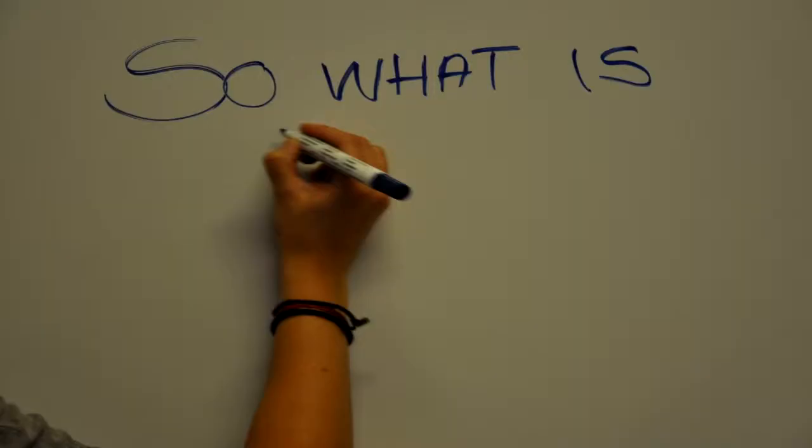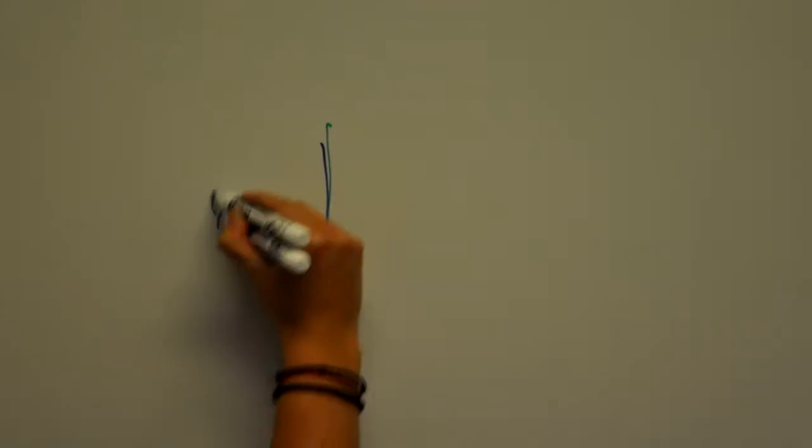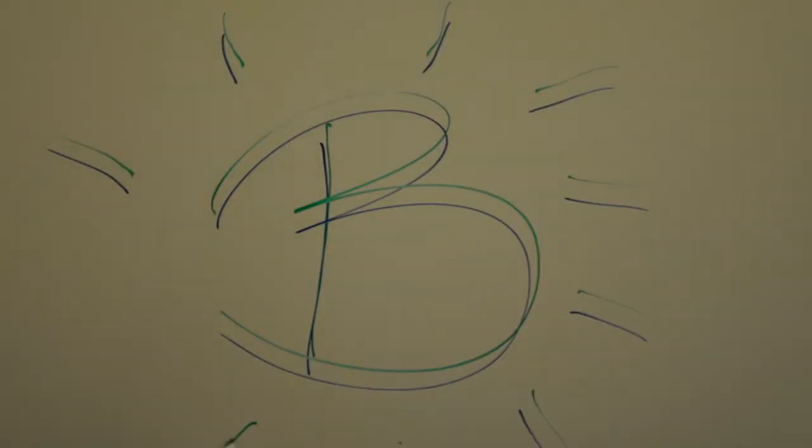So what is the conclusion then? Well, we believe the highest aquatic productivity was definitely at point B, simply because it had a lot of water animals, a lot of algae, average amount of sunlight, average water speed. There was a really nice old untouched forest without any human impact whatsoever. So this is why we believe this was the most productive spot.